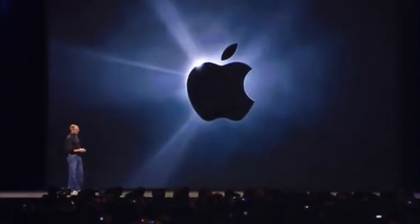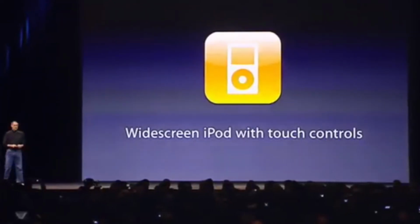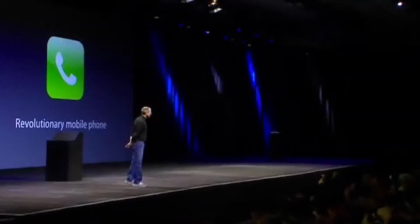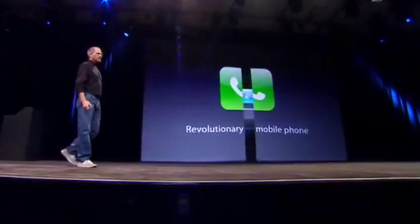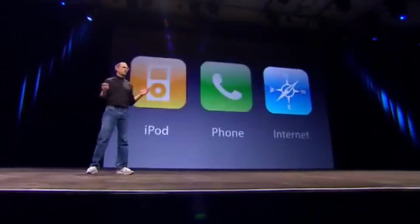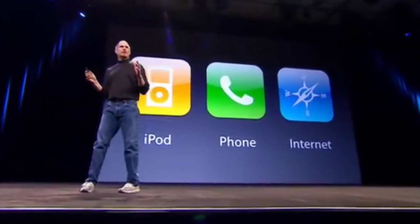The first one is a widescreen iPod with touch controls. The second is a revolutionary mobile phone. And the third is a breakthrough internet communications device. So, three things: a widescreen iPod with touch controls, a revolutionary mobile phone, and a breakthrough internet communications device.